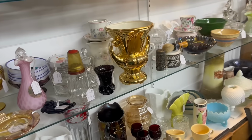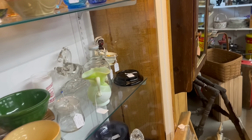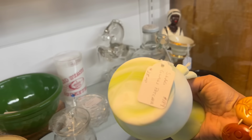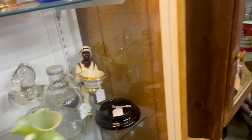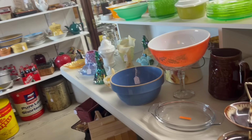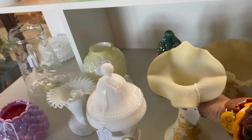I try not to look things up when I'm out just because it kind of sucks some of the excitement out of it. But that one I was curious because it's been so long since I've even seen one listed online or noticed it. I've never actually seen one in person. So it looks like it's gone down a little bit since Kitsch was in its height. And there's ones listed online for like 180.